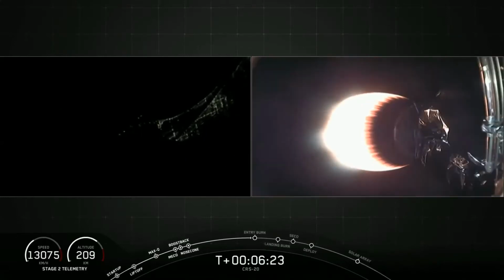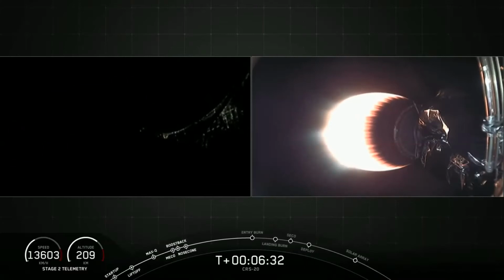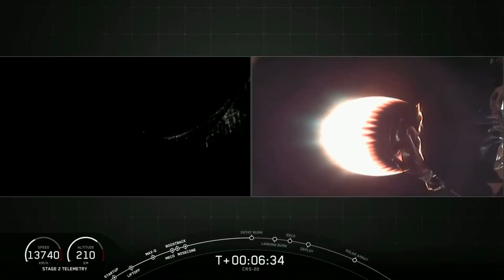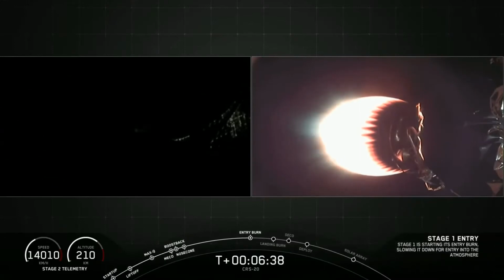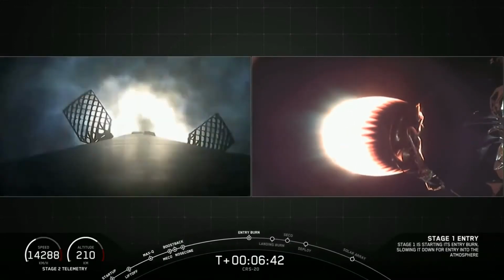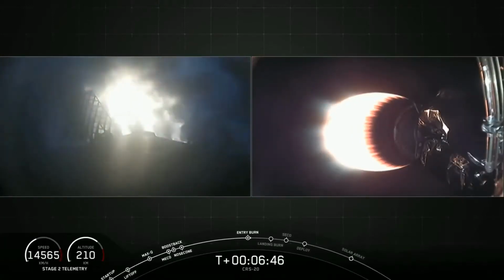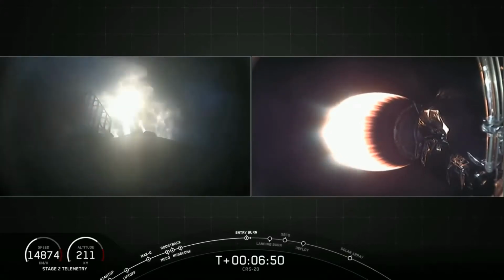So you can see on your left-hand screen, this is a view from the first stage. You can see Earth with all the lights lighting up the ground. Once that entry burn begins, we should be able to see that light up that screen on the left side. Stage 1, entry burn startup. And there it is. Entry burn has started. This burn will last about 20 seconds.